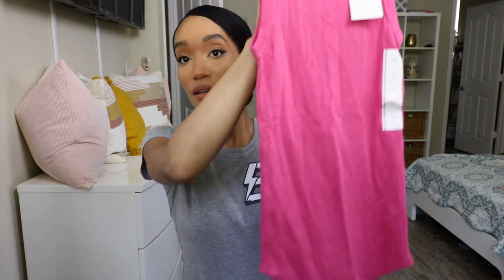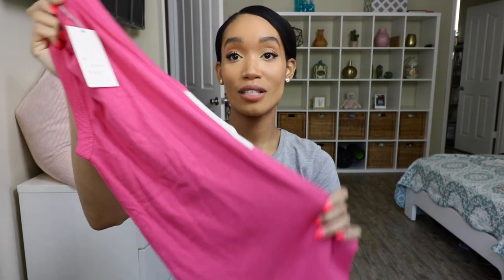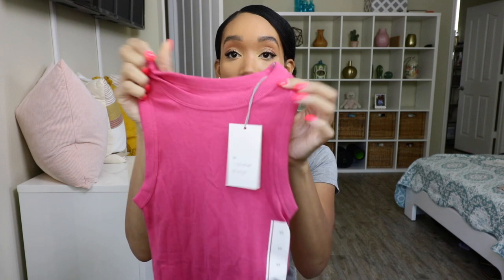Oh, and I also got a pink tank top. This is actually the last top that I got. It's not cropped, it's not ruffly and smocked and girly. It's just a basic pink tank top.